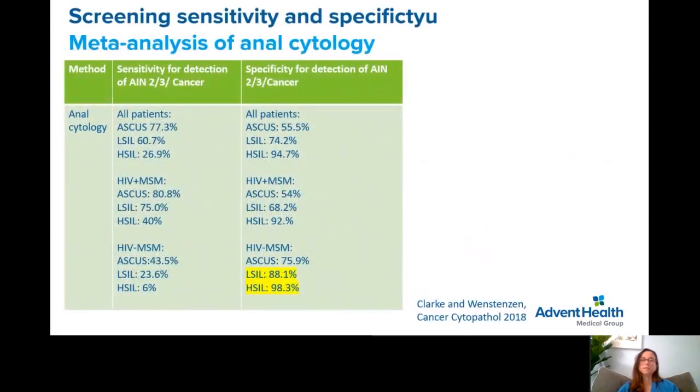There's a meta-analysis of how sensitive and specific this is. Once again, data is all over the place. So for low grade and high grade in the bottom right, in the HIV negative homosexual population, it's 88 to 98%. So the sensitivity and specificity is all over the place. For all patients, for detecting cancer, these are the patients who got an anal cytology and then went on to either get an HRA or surgery. Was the anal cytology or the pap smear, same thing, able to pick it up, and that's what we're looking at here. So it just depends on the population.